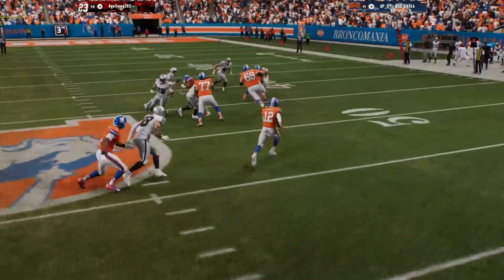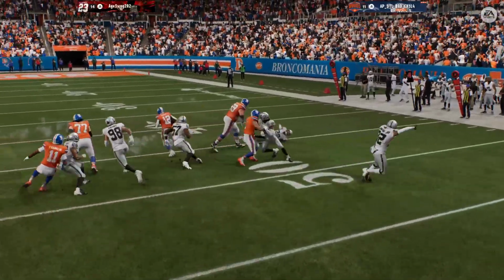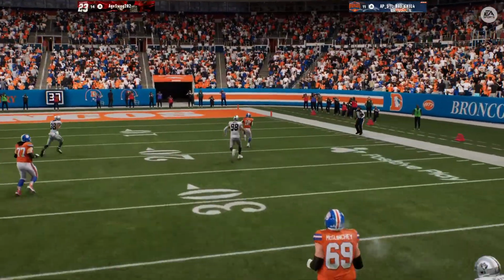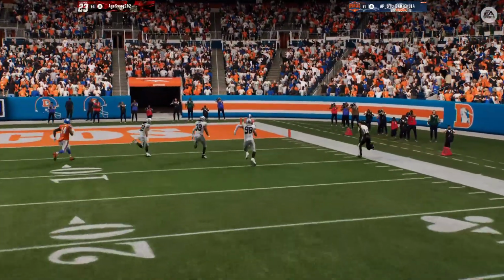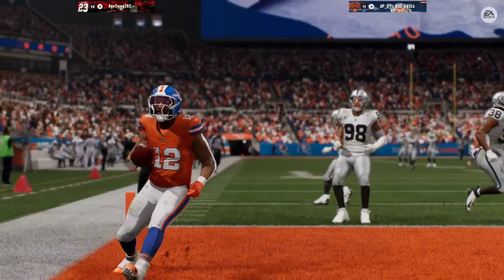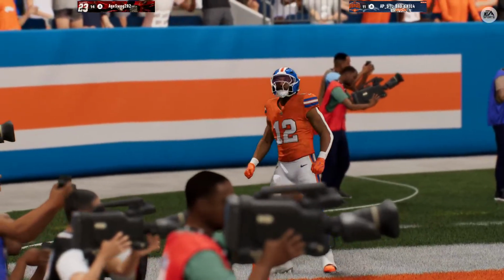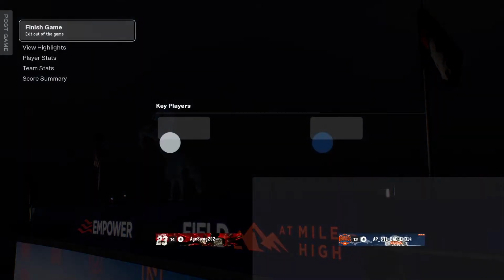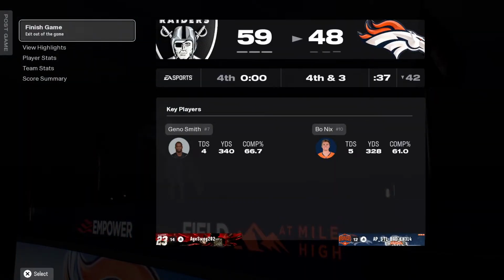So for the Raiders, the win gets them back over 500 at 5-4 on the year. And they'll get a few extra days to get ready for next week. Meanwhile, for the Broncos, it was a game they really needed as they drop back to 4-6. And they'll get a chance to redeem themselves at home next week.